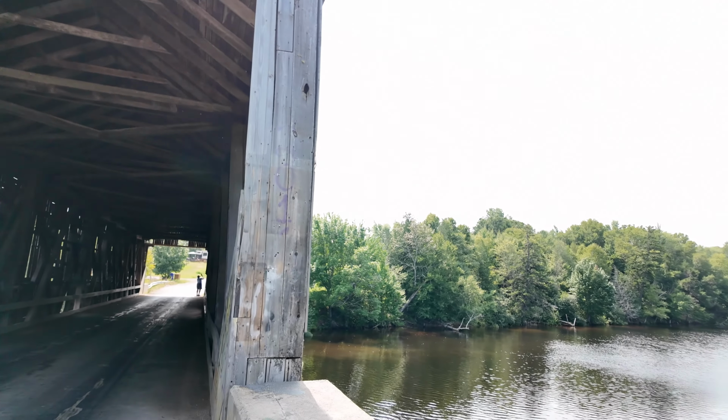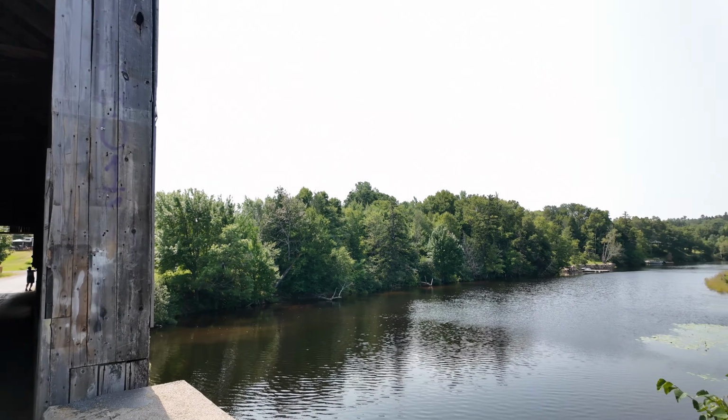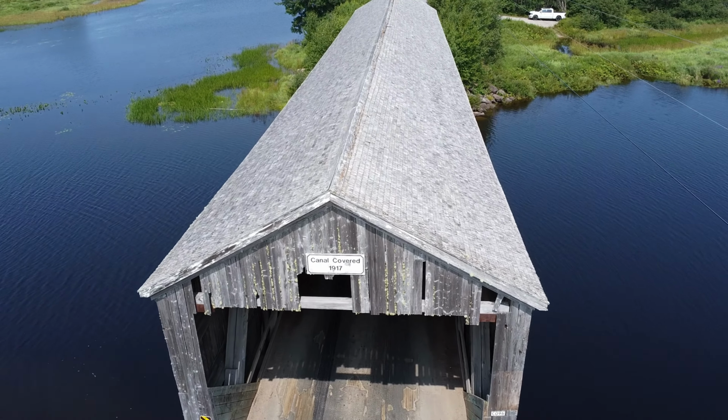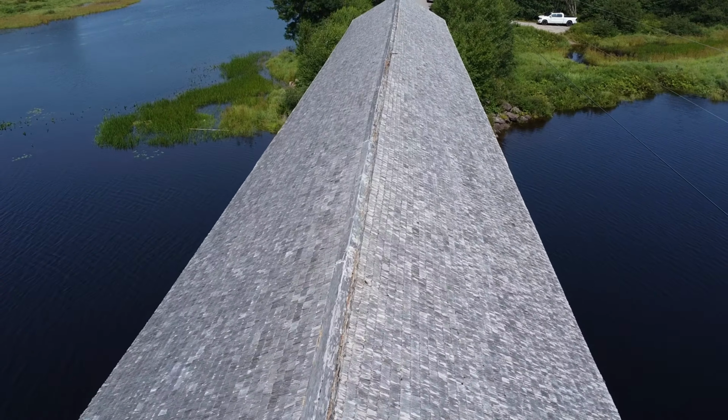The canal covered bridge was built in 1917 and it needs some maintenance, but it still has its beauty.